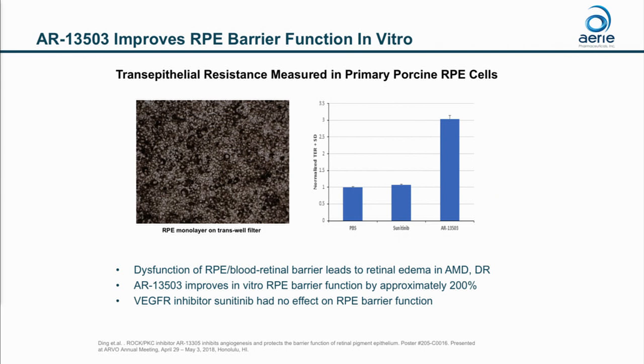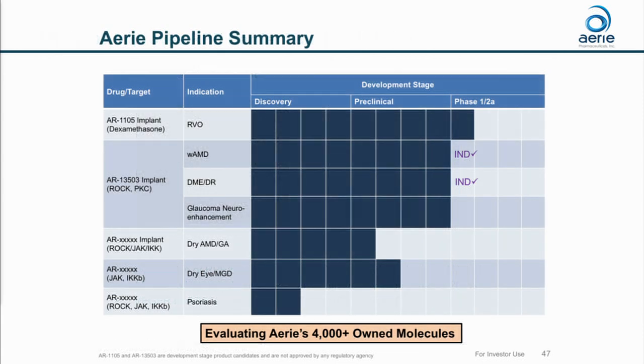So in conclusion, we have a broad platform in our pipeline addressing a number of different diseases in the back of the eye as well as the front of the eye. We're leveraging our drug delivery technology with our small molecule chemistry, and we look forward to presenting the clinical data for the AR-1105 and 503 implants once it's available.